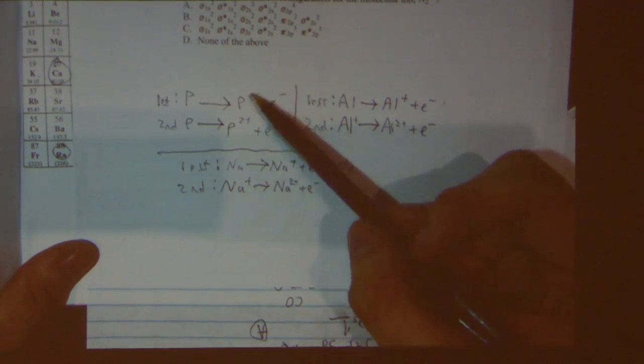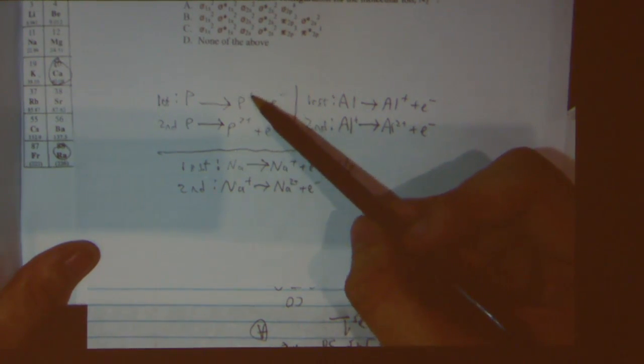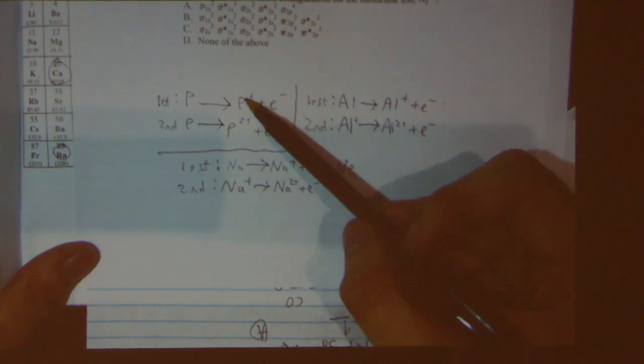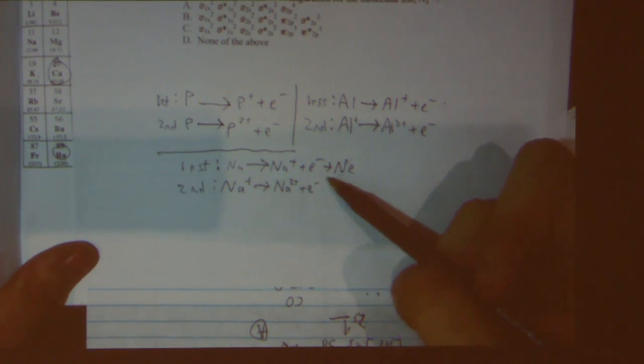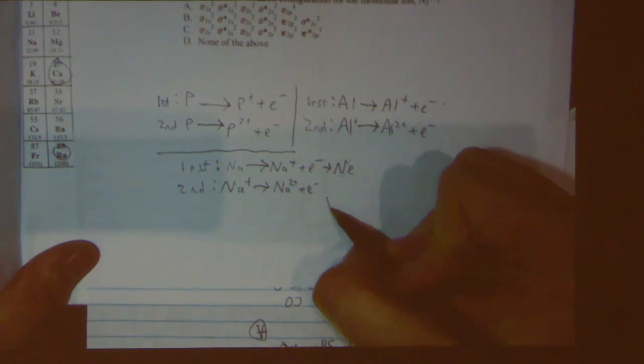So even though P looks like it's very unfavorable, and it is unfavorable, P does not want to become positive, it's still easier to remove an electron from something that doesn't have a complete octet versus something that has its complete octet. Na does not want to remove its second. It's not going to. It's a noble gas in a sense. So this is definitely the one that has the highest second ionization energy, making the answer to this one D, not P. Now, if they did ask for the first ionization energy, which one was highest, P would be the answer, but it asked for the second, so that's why D is the actual answer.